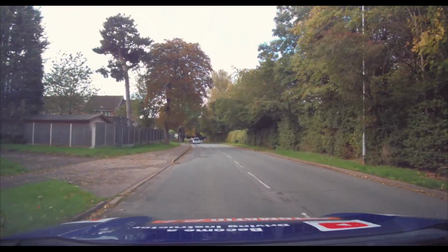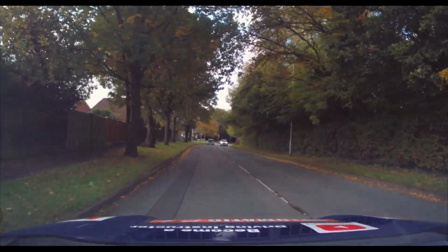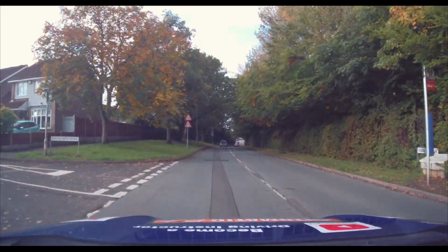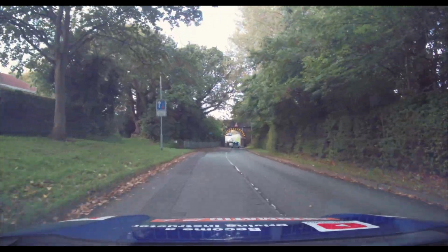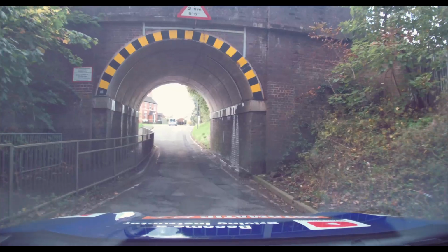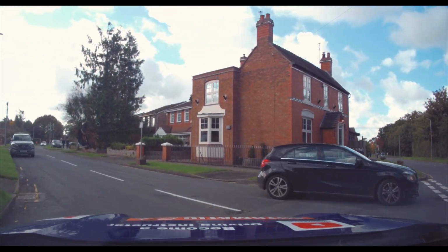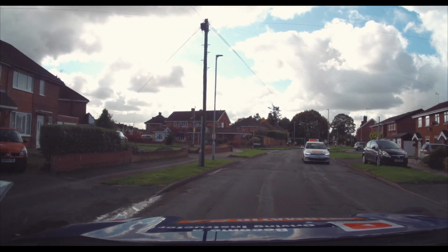Now, this part of the route is actually going to cover some of the roads that were done in the first part, but there is a difference, and you'll see as we go round what that is. Remember, we turned left here earlier and had to stop for the car. This time as we come round, there is nothing, so we are okay to keep going through.